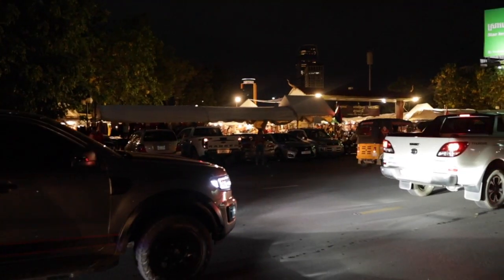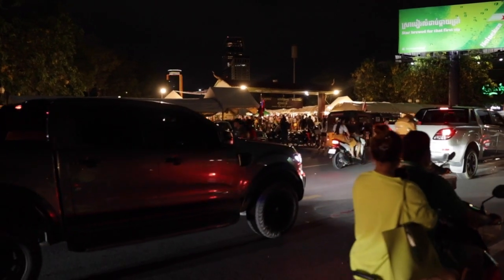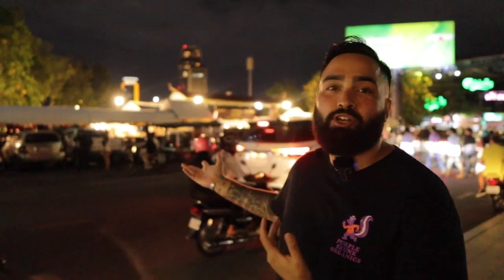A beautiful 15-minute walk down the riverside brought us here to the Phnom Penh Night Market, which is one of the most visited night markets by the tourists, but also a great place that the locals love to come and hang out. Now, as you can tell, the vibes are definitely there.